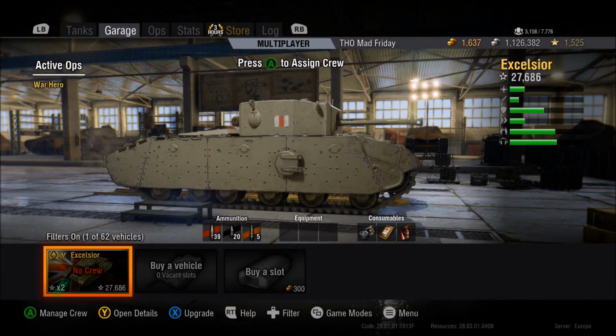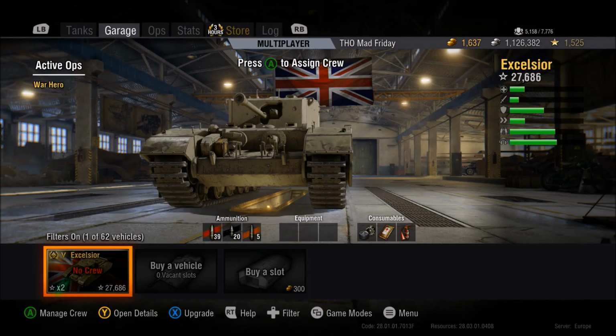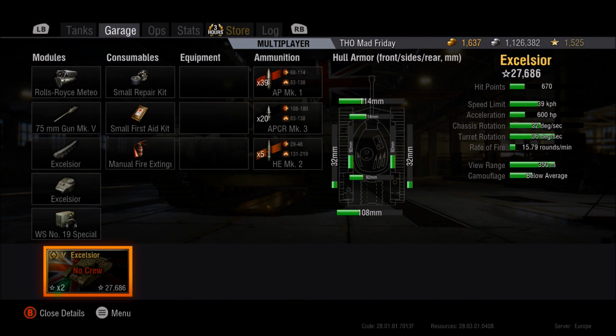Anyway, so funky little tank, and it is pretty mobile. Let's go back into the stats. So it has 670 hit points. That's very good for tier 5. Speed limit of 39 kilometers an hour. It does have a very powerful engine though, so it does get to that speed pretty quick. Track traverse is okay at 32 degrees a second.